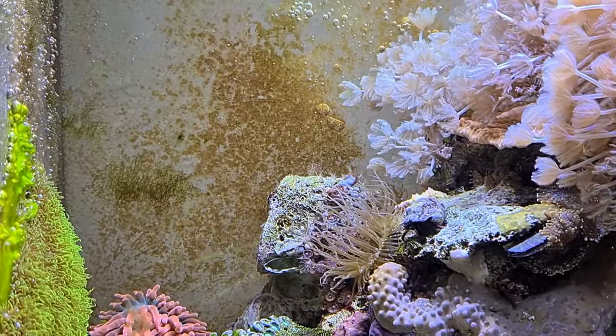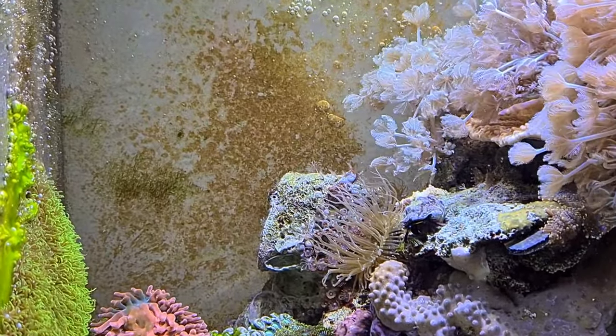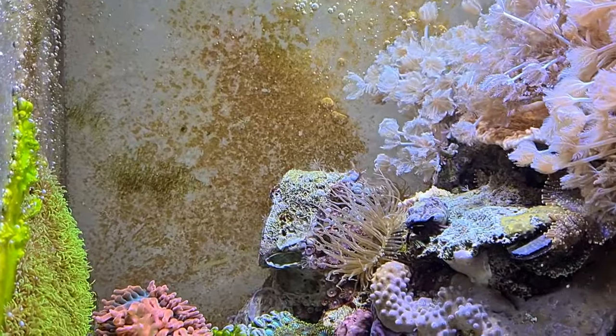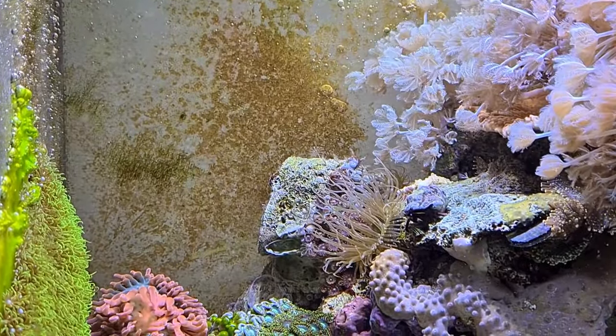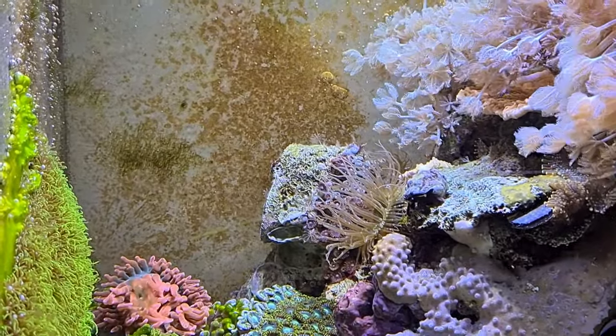Right, my clarkii clowns are about to breed, so I thought I'd film it for you. They've both legged it off because they're super shy, but they'll come out again as soon as I move away from the screen. I'll just get things all leveled up for you.